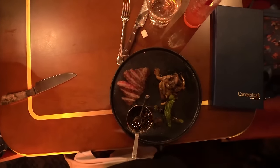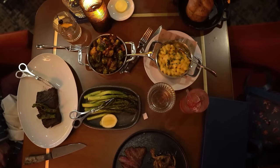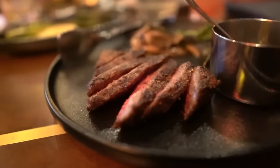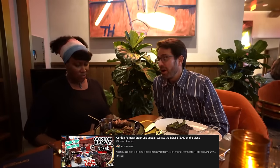Look how tiny that is. Of course, the asparagus. And there's the mac and cheese. This looks unbelievable. Looks amazing. Looks really delicious. We haven't had a Japanese A5 Wagyu in a while. I mean, the last time we had it was with Gordon Ramsay's steak, I think, which was awesome. This is amazing. By the way, yeah, we were told to try this.